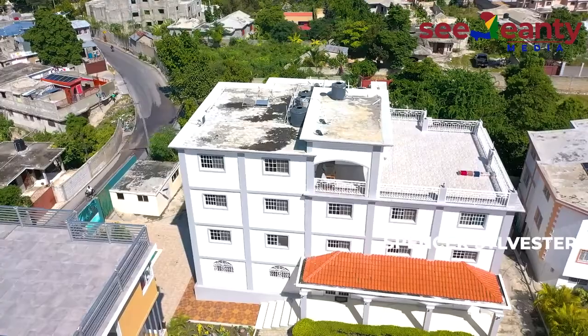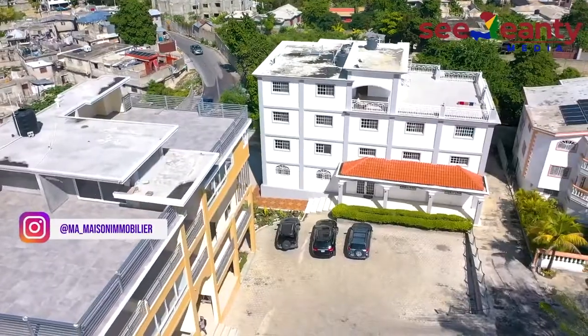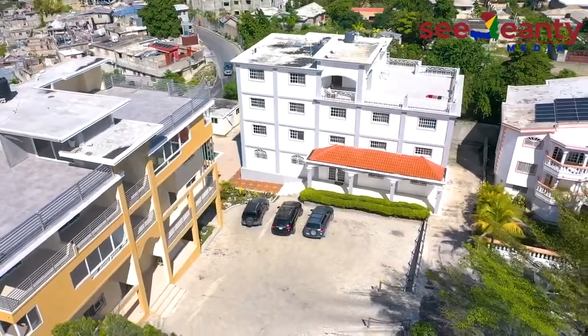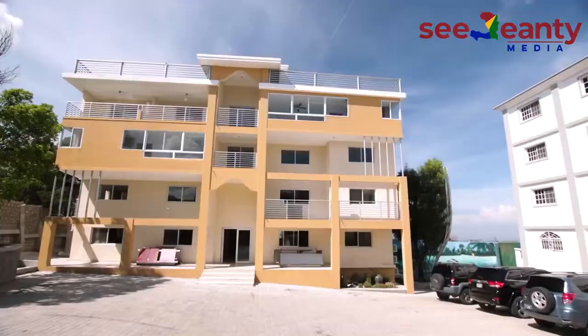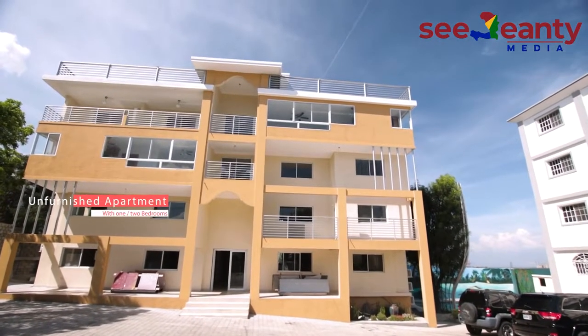Now, I'm in the Peguy-ville at Peguy-ville. It's a very, very modern apartment. You can see the big parking. You have a security guard, the internet, electricity, 24 hours. We have furnished and unfurnished apartments with one bedroom and two bedrooms. So if you want to rent this apartment, you can book for one day or 4 months. It's not expensive.